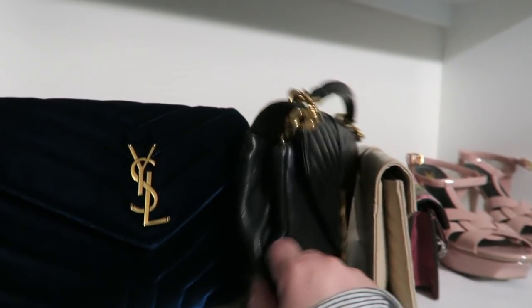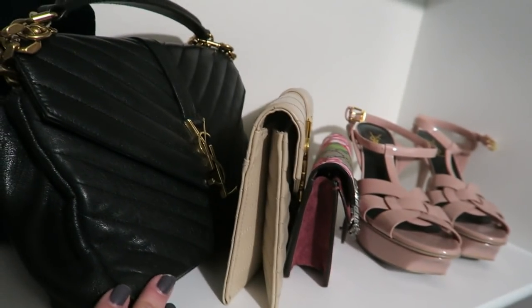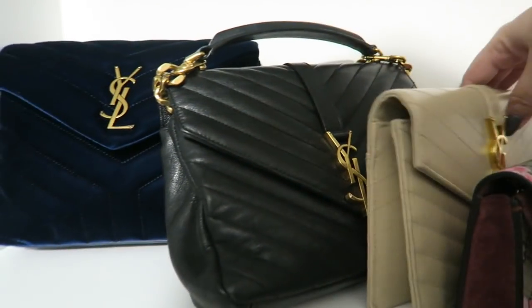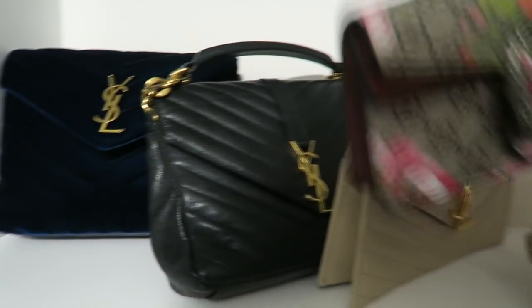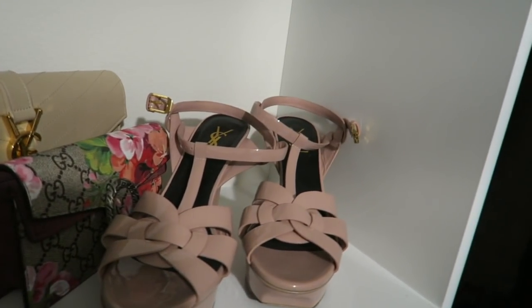This is my kind of everyday tried and true YSL bag. I wear this one all the time. It's a black college chevron print, or chevron quilt. Gorgeous. And then here is another little YSL bag that I carry out. And then I'm breaking rank by adding this little Gucci crossbody. And then my YSL tributes.